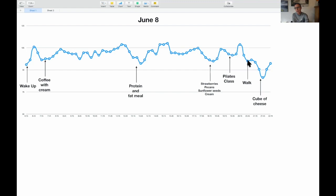It had come down about half a unit on the millimole per litre scale. I then went for a walk. I wanted to get some fresh air, and my blood sugar came right down, the lowest it had been all day. And when I got home, I just had a little cube of cheese. I was obviously ready for something, so I didn't eat a lot that day.